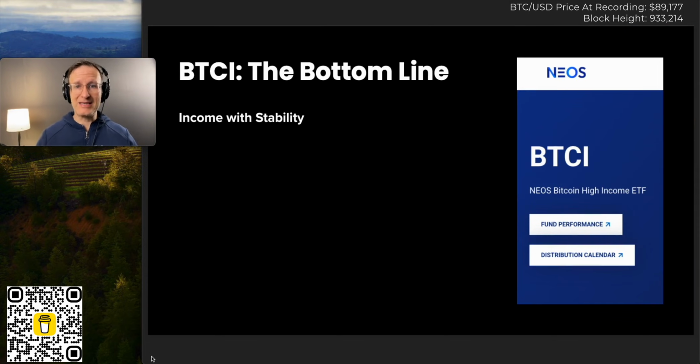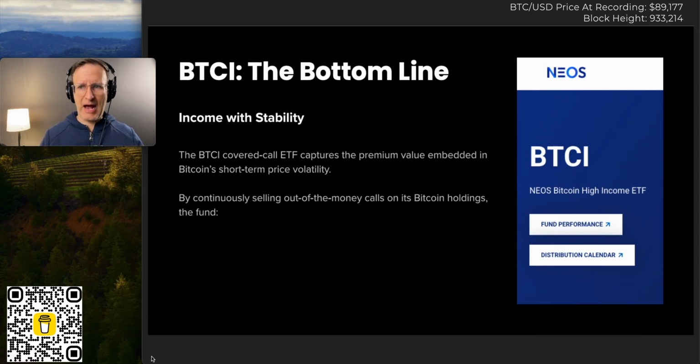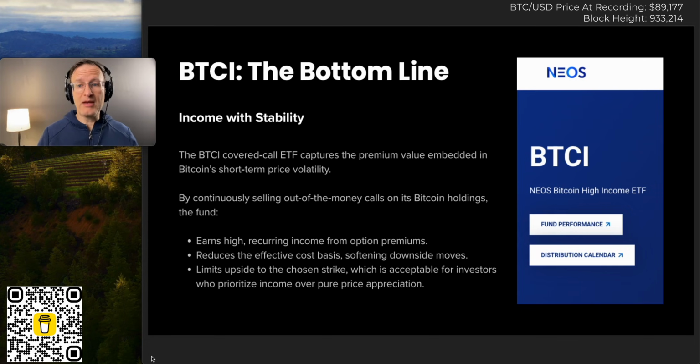So the bottom line with BTCI and why we're using it is that it produces income with stability. The covered call ETF captures the premium value embedded in Bitcoin's short-term price volatility. BTCI is selling those covered call contracts and collecting that premium. By continuously selling out-of-the-money calls on its Bitcoin holdings, the fund earns high recurring income from options premiums, that candy we were talking about with the 5-year-old. This reduces the effective cost basis and softens downside moves, but it does limit the upside to the chosen strike, which is acceptable for investors who prioritize income over price appreciation.